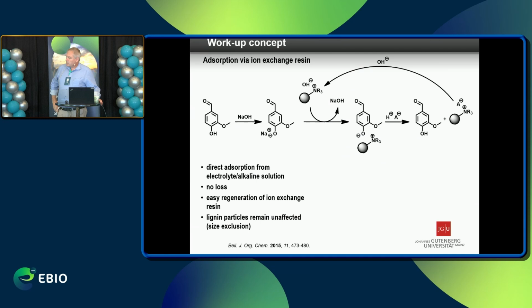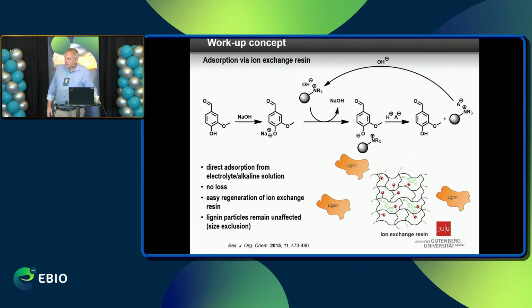The idea behind that was, because in my previous life I was a supermarket chemist, that you just use an ion exchange resin, and then you see the deprotonated vanillin, the vanillate, goes onto the surface and sticks there. You cannot rinse it off with caustic soda. I'll explain it in a second. If you take what is on the resin and acidify it, then you can liberate it. And the big important point is it's a resin. That means the bigger lignin particles, the bigger broken parts, are not going onto the system.